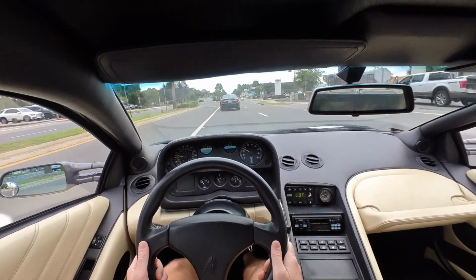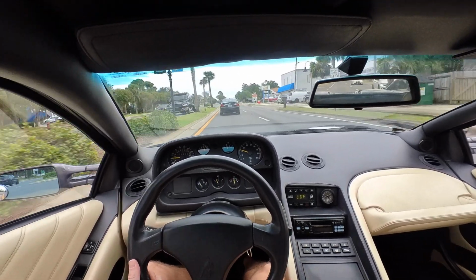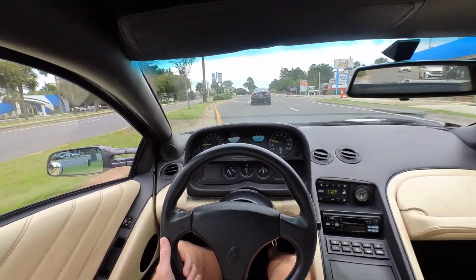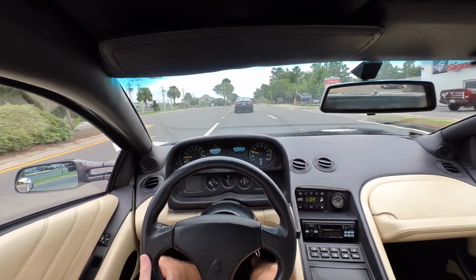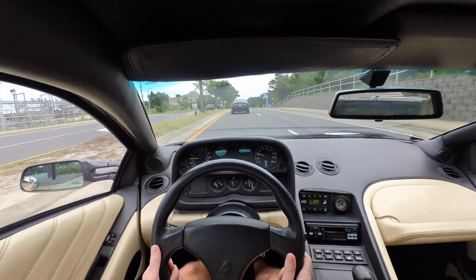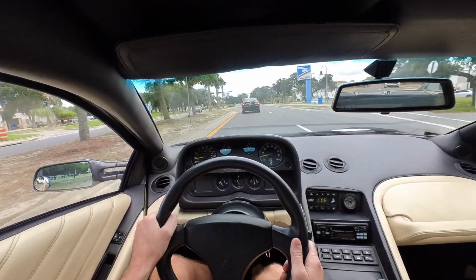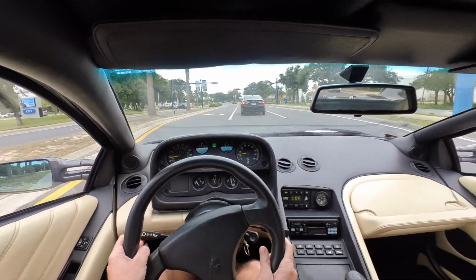Sonata Turbo, ladies and gentlemen. Surprisingly fast, a Sonata Turbo. I want to say, was it the Scoop? Did Hyundai make a Scoop or a Suzu, something like that, a long time ago, turbo? That was kind of cool.